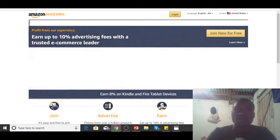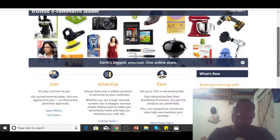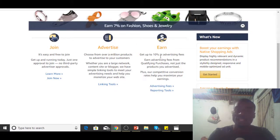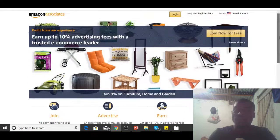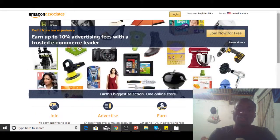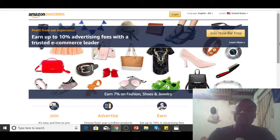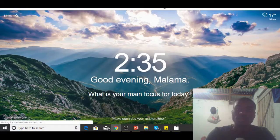Once we're over here, the first step is you have to sign up and join affiliate marketing with Amazon. It's free and the steps are very straightforward. As you can see, all you have to do is join, advertise, and you earn. You get up to 10% in advertising fees, so up to 10% for every sale that you bring in, depending on the market that you are doing. Now, there are some markets that pay you like pennies. So you want to go for the markets or certain niches and industries that really pay you a lot of money. So what we're gonna do is a bit of research and go and check Amazon.